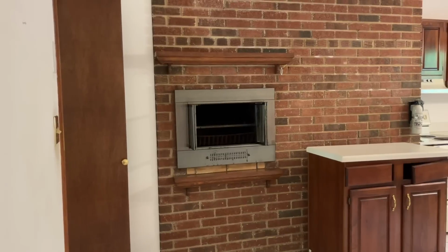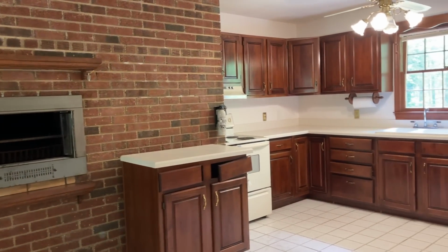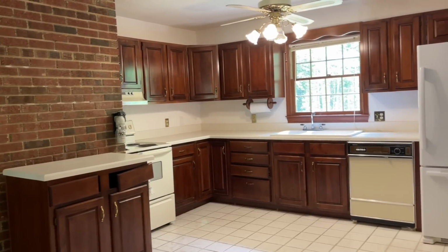The little buffet does not work. The drawers are broken. She's wibbly wobbly. I truly do not like the dark wood.